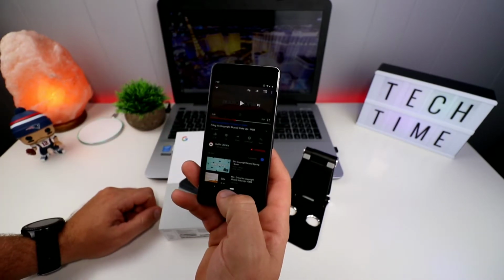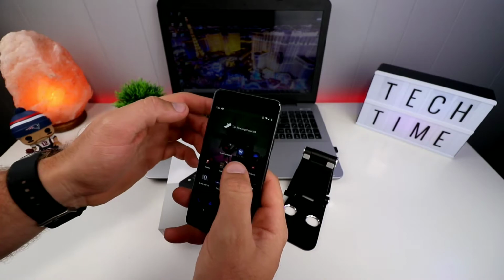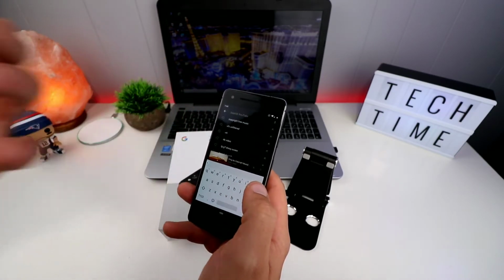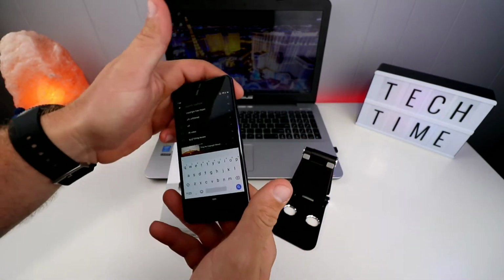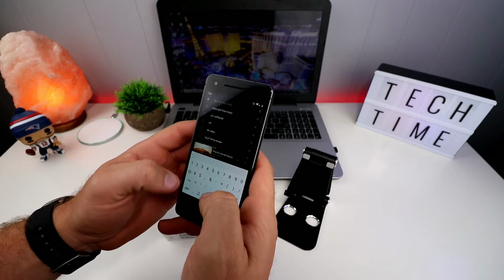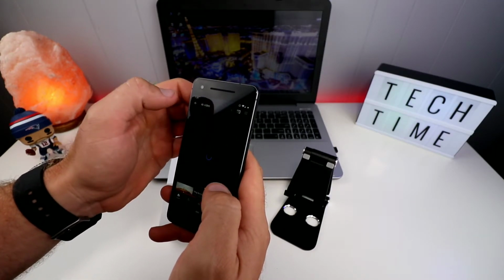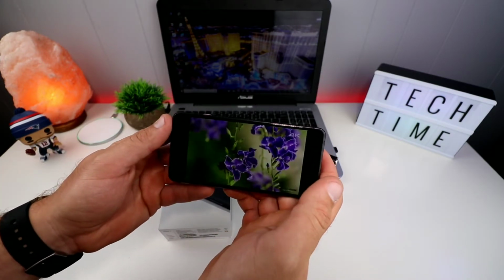So they sound nice. They're not the loudest by any means, but they sound good, and they are front facing. So you're gonna get good front facing quality out of them. So you're not gonna lose sound coming out of the bottom, or block it with your hands, nothing like that. So let's go on to a video that will show some good colors and things like that, so you can get a look at the screen.